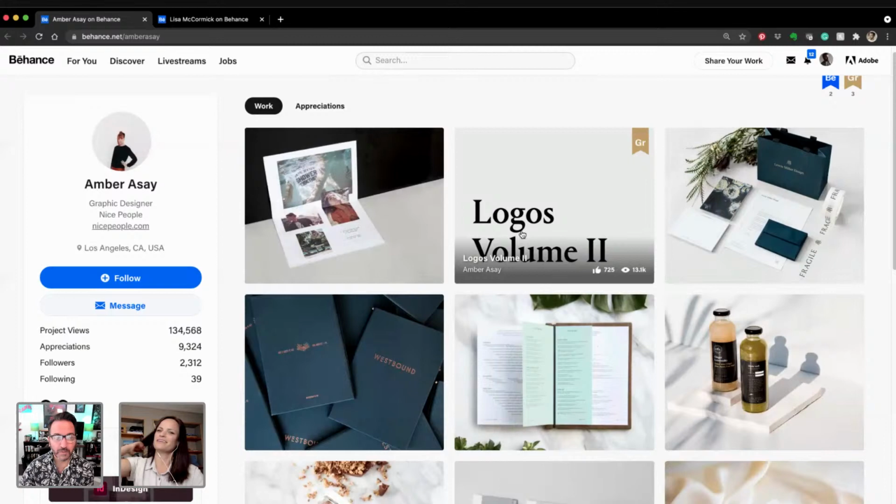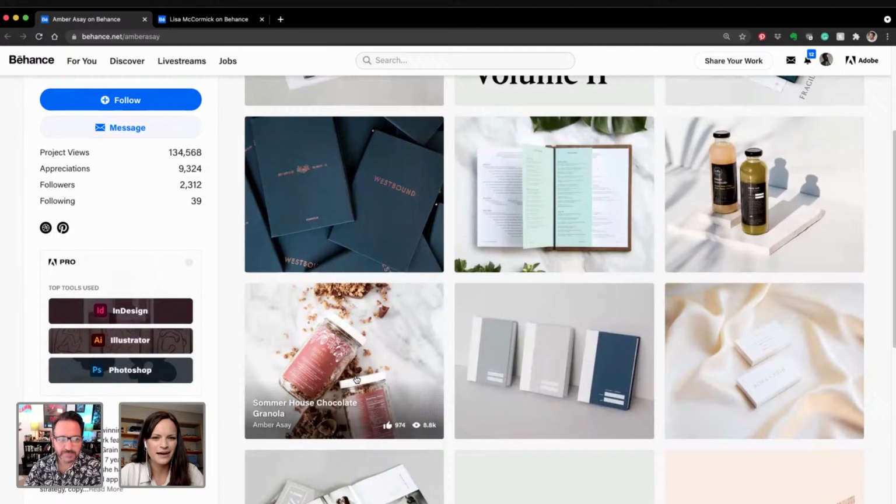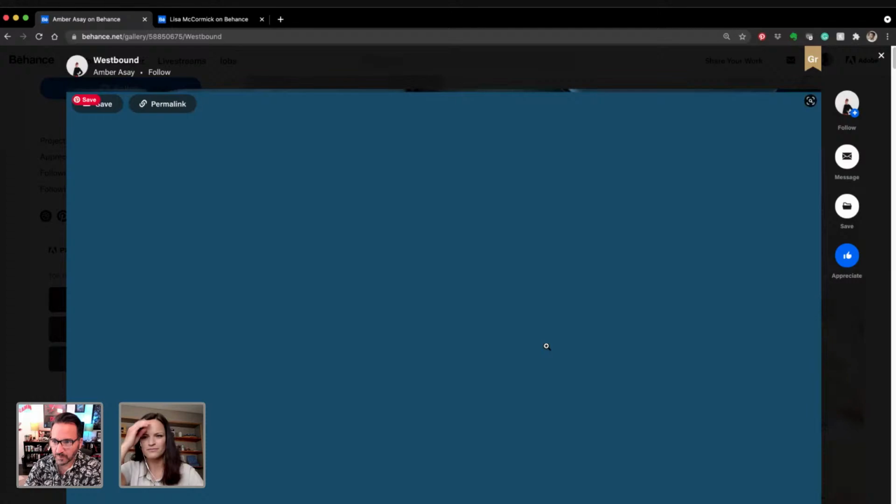So we're going to browse through. What's your first impression? I love those first impression things when you look at someone's presence online. Yeah, it feels super clean, a very buttoned up, sophisticated look. I love the gold leafing in that, it looks like Westbound. Let's take a look at that one, and branding. Yeah, it's beautiful.